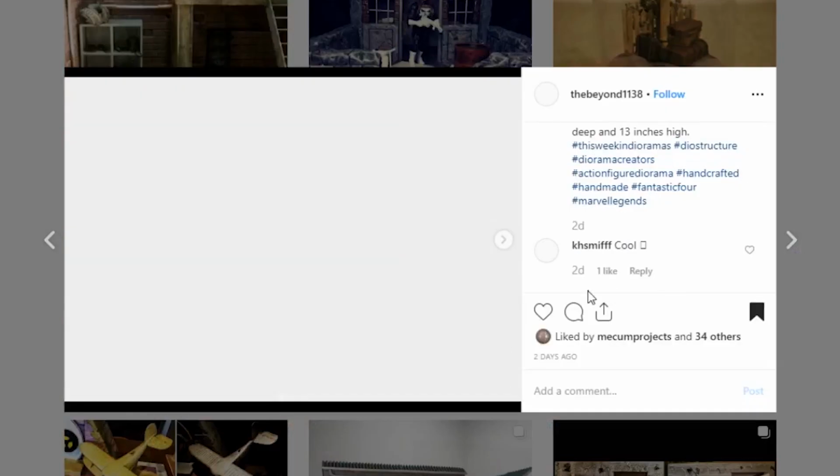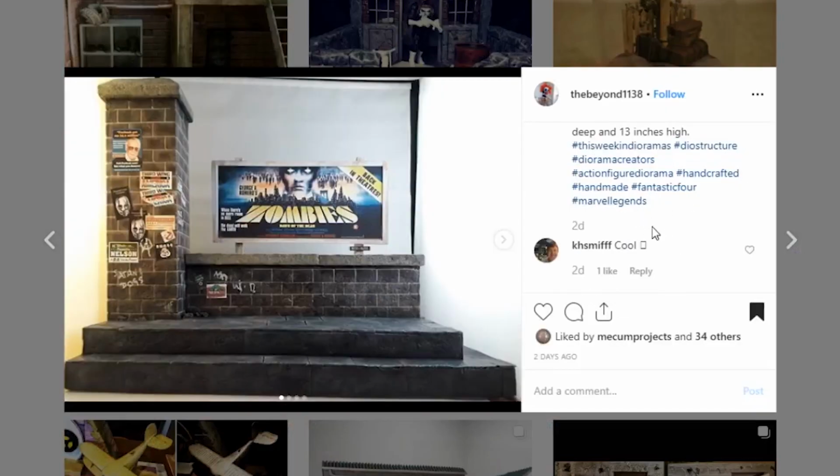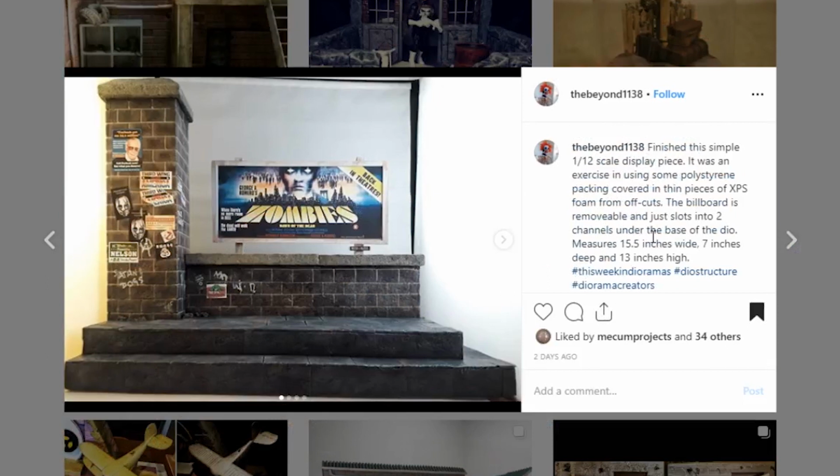Next is this one coming from Beyond 1138. I believe we've seen work from you in the past, and this one really steps it up. It is so nice. I love the paintwork on this brick. It looks so good. You did an amazing job with this. Just look at the tonality of the colors that you've got on here, and then with the mortar, this really looks good. And then your concrete looks like concrete.